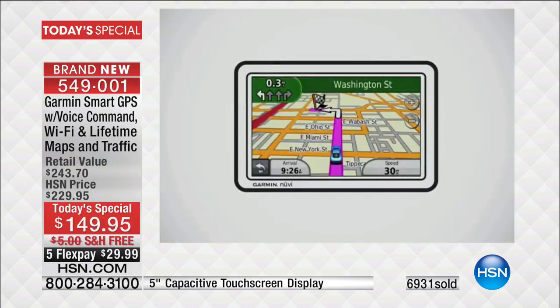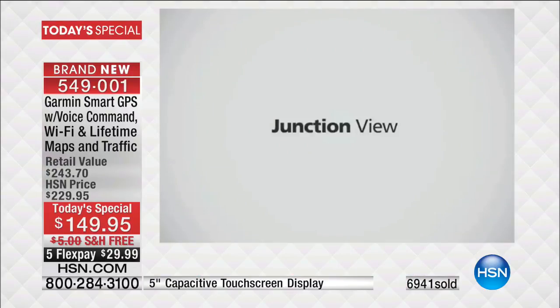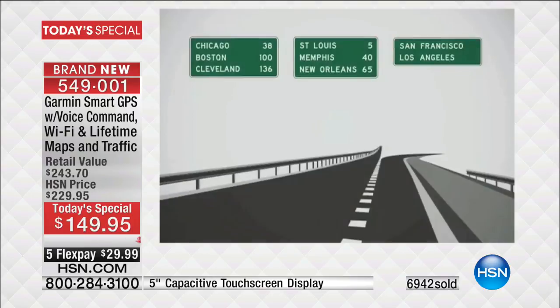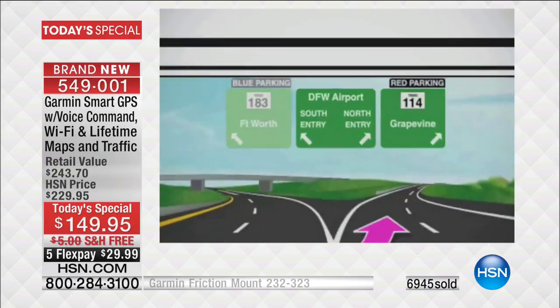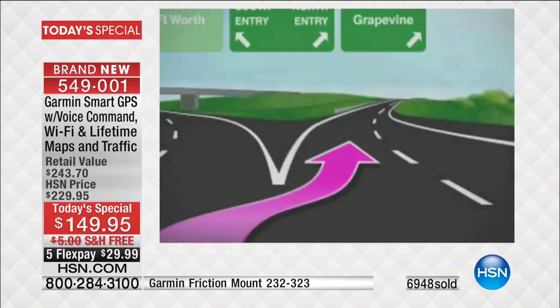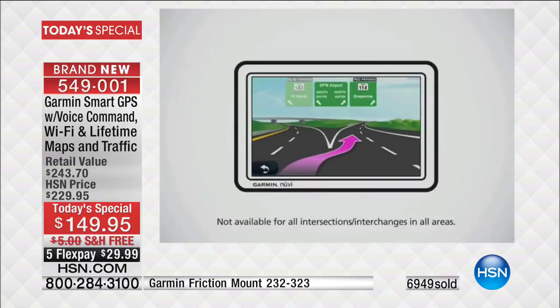Then junction view is just a fancy way of saying a split in the highway. You're going to see a picture of a split in the highway. So as you come to that separation, you don't have to figure out east, west, north, south, because some of them curve around in a circle, and you don't know which way is north. So now you don't have to worry about which way is up. Follow the big arrow. Look at it, it's a picture. It's that simple and that easy.